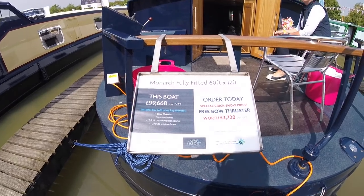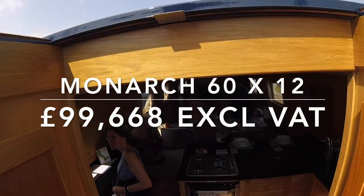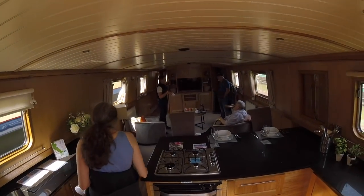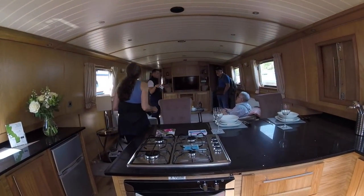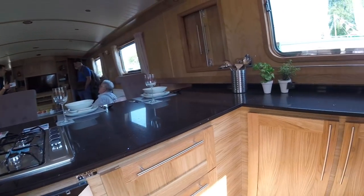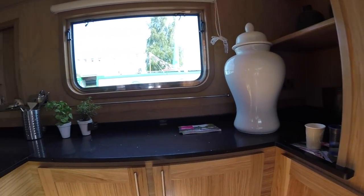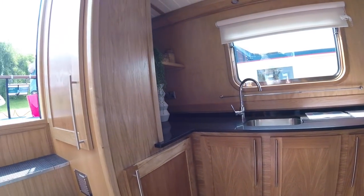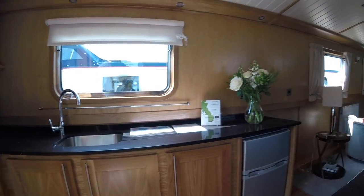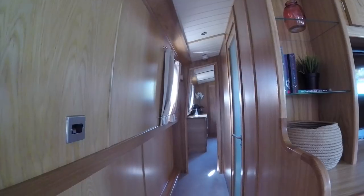This is the Monarch. It's a slightly shorter boat than the previous wide beams we've seen. It's got a slightly smaller kitchen, but all the same mod cons as all the other boats have had. But the smaller kitchen means that you get a slightly larger lounge. We've also got a breakfast bar attached to the kitchen, and the lounge has got the usual log burner.